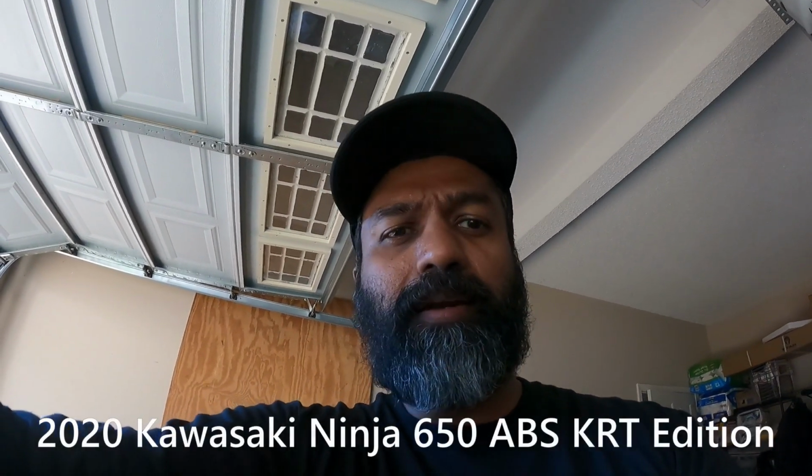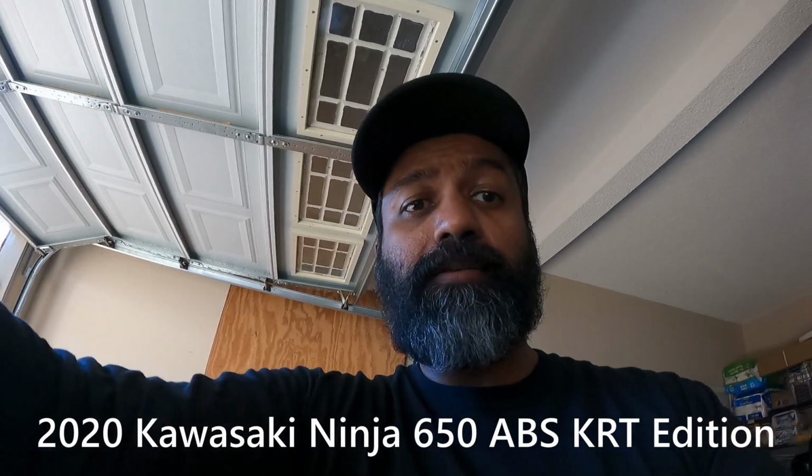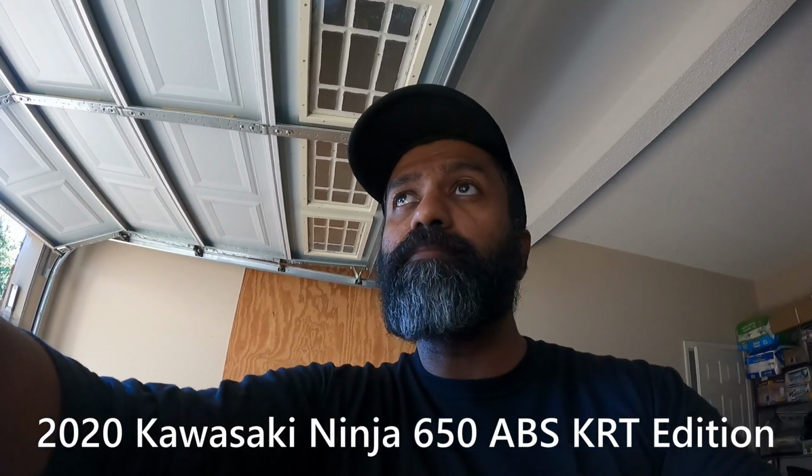A few weeks back, browsing through the local motorcycle listings, I came across this Ninja 650 pretty close to my house. Looked at the listing in the classifieds, so I decided to take a look at the bike. Man, the bike was amazing.